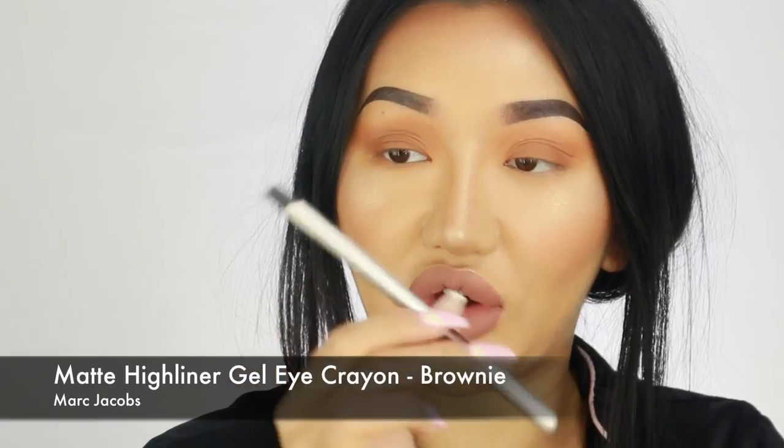Okay, so I'm going to use a Marc Jacobs eyeliner in Brownie. You guys know I love the Marc Jacobs eyeliner. They're my go-to eyeliners of all time. And I just put this on my lower lash line, also inside my waterline as well.